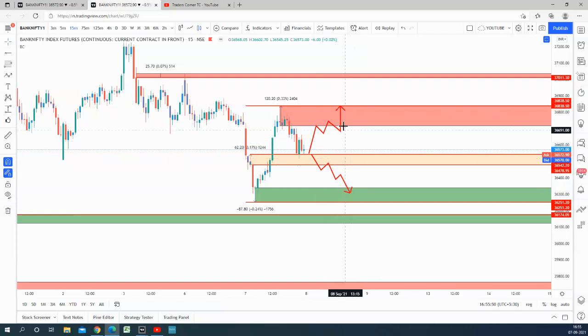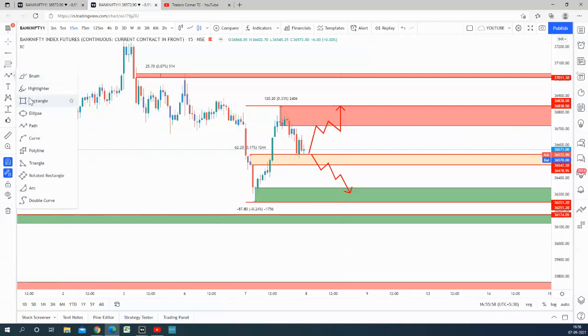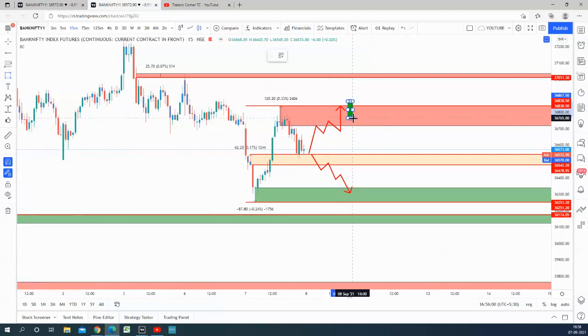So these two will be the critical levels for tomorrow. If Nifty supports and Bank Nifty breaks through this level with a strong bullish candle, we can expect another rally towards this area.